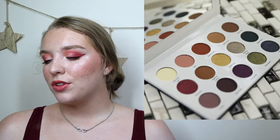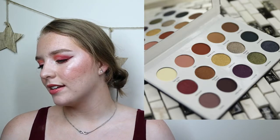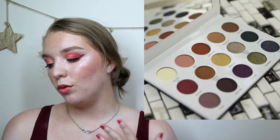Okay, let's talk about the Autumn's Reign palette, you guys. So this was their first palette. They released it, I want to say, during the sale last year, and I was like, I don't know if I want it. It's gorgeous, but I don't know if I want it, and that's where I'm at still. I feel like it will go on sale.